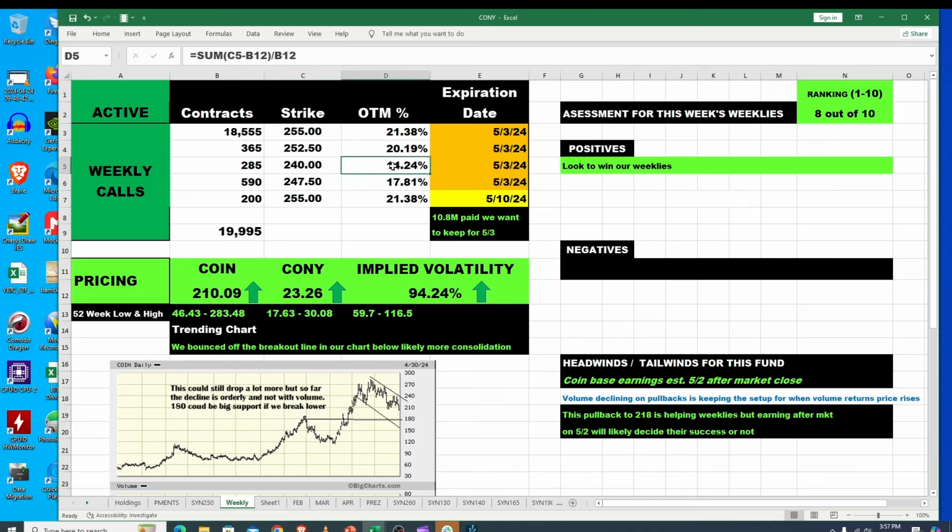It's 14.24%, right? And it's only 285. So it would have to go up 20%. So when I look at this, I say it's okay if we run to 247. That would lower all of that liability, most of that liability on the synthetic, okay? And they would feel very comfortable, I think, in paying out more, okay?